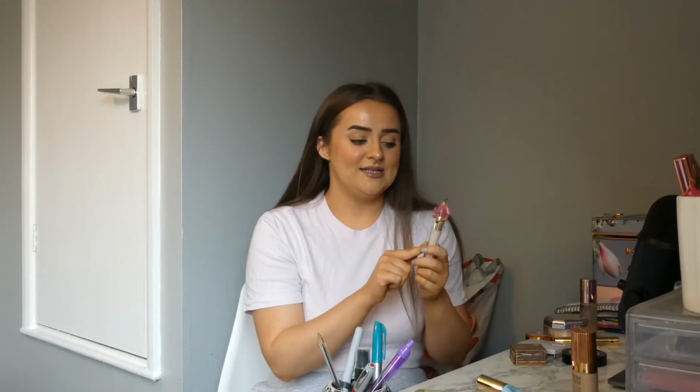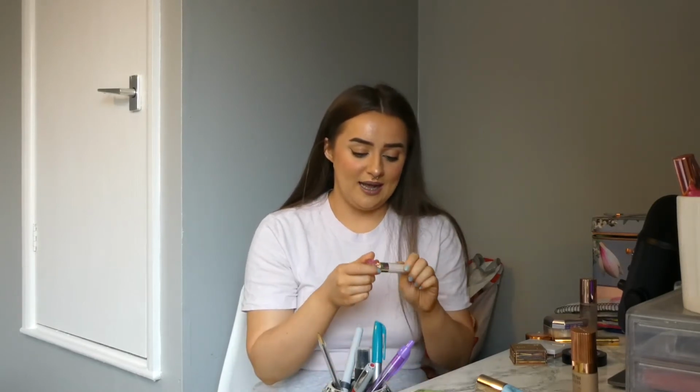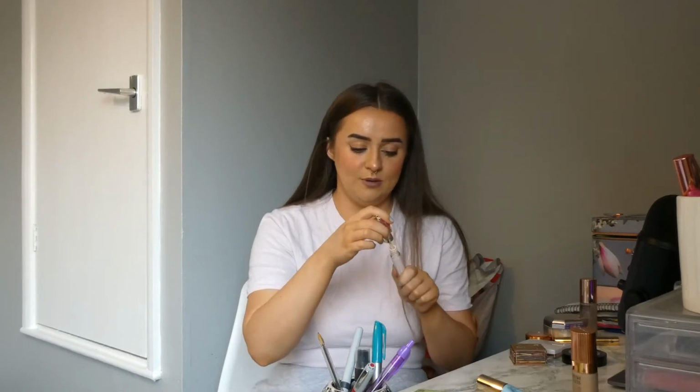To be fair, it barely ever creases at all, and when I set it down with the powder that is obviously in here, it's just foolproof. So no hate, please, no hate. I bought this literally ages ago, so no hate. But it is the Jeffree Star Magic Star Concealer. Like I've said, this just doesn't crease on me at all. I really like the doe foot on it.